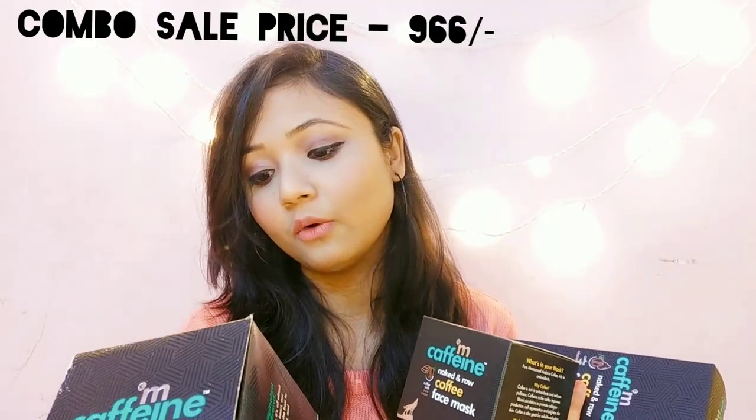So next I have MCAFFEINE Naked and Raw Coffee Face Mask and Coffee Face Scrub, for normal to oily skin. The face scrub retails for rupees 349 for 100 gram of product, and the face mask retails for rupees 575 for 100 gram of product, I guess. Yeah. I hope this too will work for me. I have heard a lot about these products. Actually, this is a combo, and this combo includes MCAFFEINE Naked and Raw Coffee Body Scrub, Face Scrub, and Face Mask.